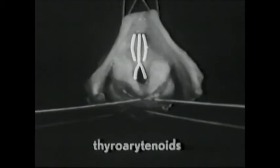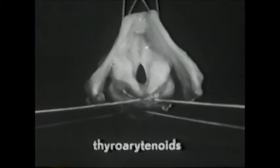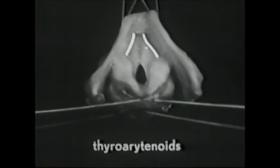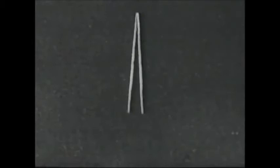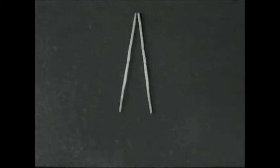Lying beside the internal thyroarytenoids are the external thyroarytenoid muscles, part of which has been removed and does not show in our picture at this moment. They attach to the muscular processes and all along the outside edges of the arytenoid cartilages up toward the apex. Let us observe the functions of the adjusting muscles with reference to the vocal folds. Moving the vocal folds away from the center is called abduction. Moving the vocal folds toward the midline is called adduction.